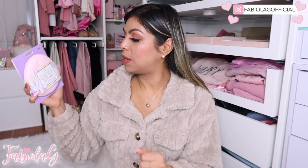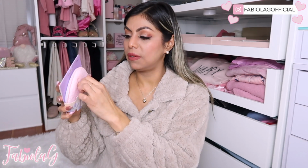at Marshalls. I did pick up this exfoliating round body scrubber. It is pink and I love these things. I get one of these every month and then you just dispose of it, but this is so nice. It scrubs your body.